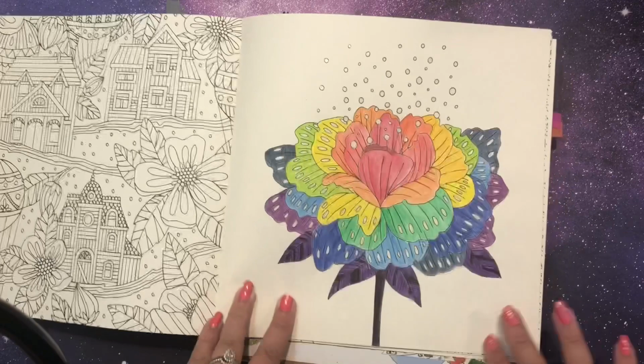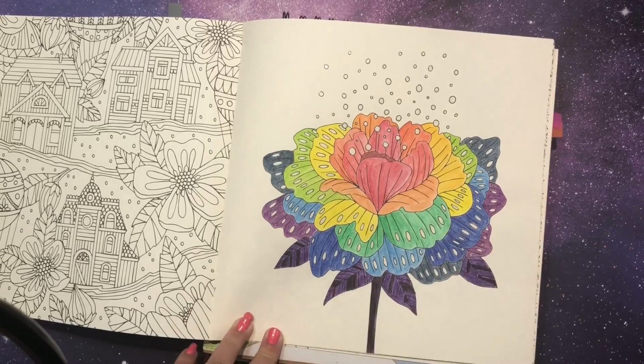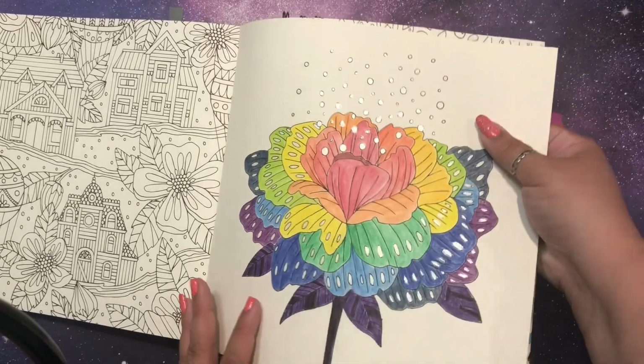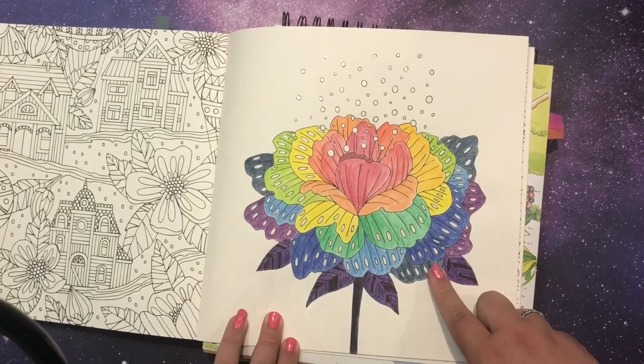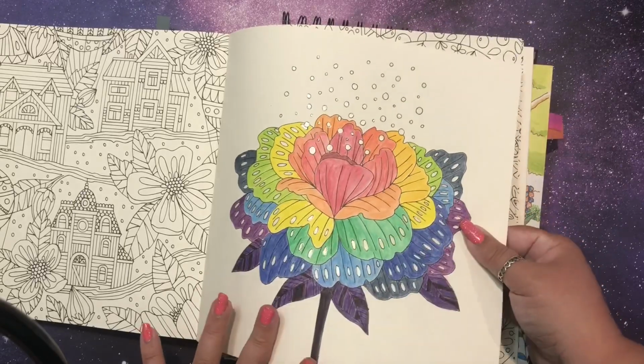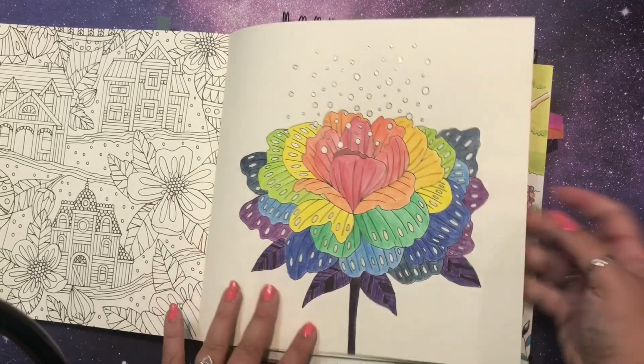I used my Inktense. I didn't know what I was going to do with this because obviously it's relatively basic. Hopefully, again, you can see the shimmer. But I decided to do rainbow because why not? Everyone needs a little rainbow. And then I did iridescent medium for all the dots. So hopefully you can see that too.